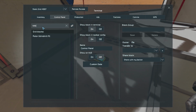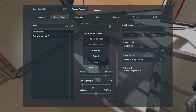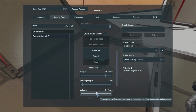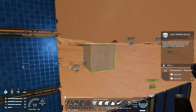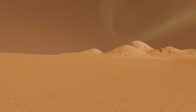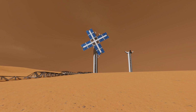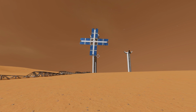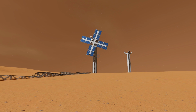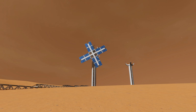Rotor of Windmill A, and we're going to turn this to, again, I think it was velocity of 1, roughly. All right, and let's stand back and see what it looks like from here. All right, there we go. That is the solar windmill. It looks ridiculous, kind of, but you know what? It's fine. I love it. It's awesome. I think that's a nice solar panel.